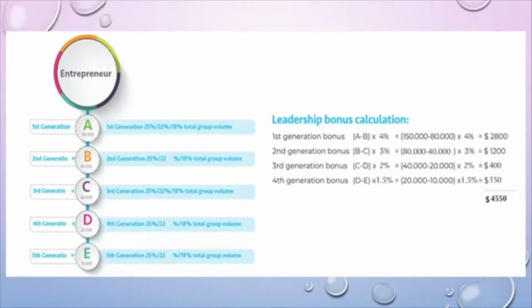This is just an example. So these are leadership bonus calculations. So in this example, if you're earning 4% on your first gen, that makes you a director. You're at a director level. That's what we're looking at here. Okay, so your second gen, you're taking that second generation, the same thing, the 18s, the 22s, and the 25s, and you're minusing it from your third generation. And you're timesing it by 3%. So it's your second generation minus your third generation times 3%, and there's 1,200.